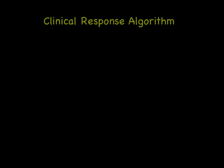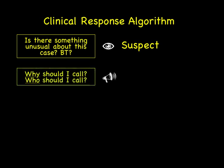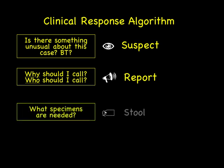When we review the clinical response algorithm for this case, we find that bloody diarrhea in a child makes you suspect a potential serious disease, such as that caused by E. coli 0157H7, with possible public health implications. You should report your suspicions to the public health officials because transmission of the disease by E. coli or other enteric pathogen is usually through contaminated food or water.